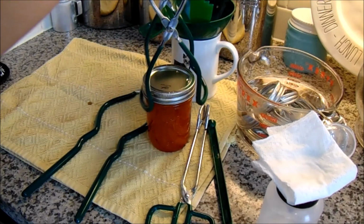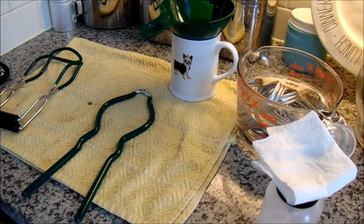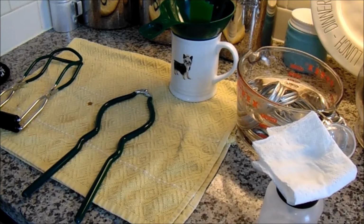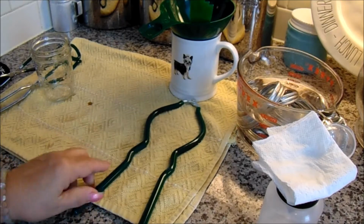I'm curious to see what this is going to give me, because it's supposed to give you five half pints. So we shall see. We shall see. Oh, into the sink you go now. Okay. And I'm going to do the other baby.